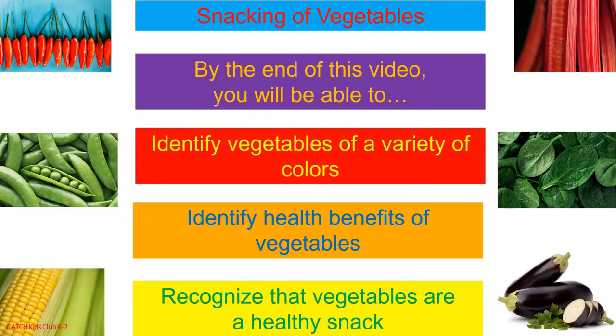Snacking on vegetables. By the end of this video, you will be able to identify vegetables of a variety of colors, identify health benefits of vegetables, and recognize that vegetables are a healthy snack.